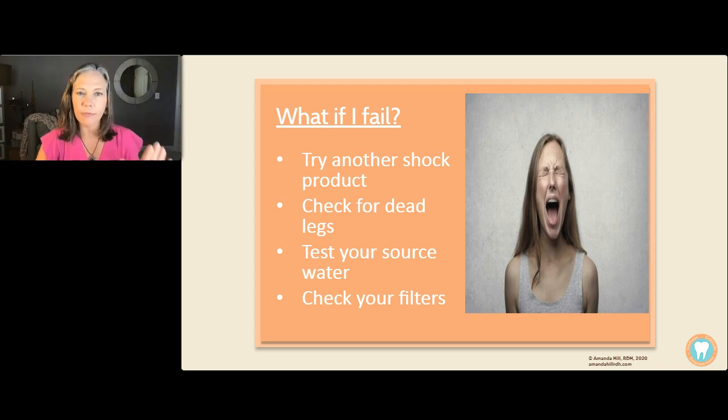Because if the biofilm can grow in there, then it could run to other lines, and it'll really start to affect your water lines. You want to check your source water. Some people use a distiller because they're using that for their autoclave. Oftentimes those distillers actually have really high CFU counts because they also have teeny tiny tubing. And so it could be your source water. You're putting bad water into your dental unit water lines, and of course, that's leading to more biofilm.